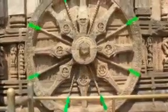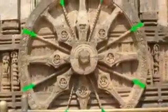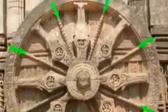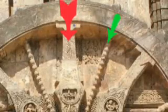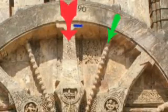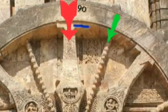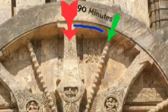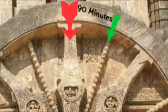There are 8 minor spokes as well. Each minor spoke runs exactly in the middle of 2 major spokes. This means that the minor spoke divides 3 hours in half, so the time between a major spoke and a minor spoke is an hour and a half, or 90 minutes.